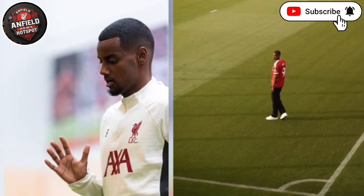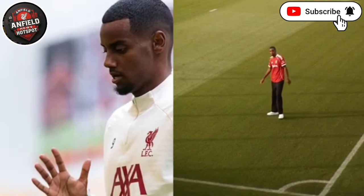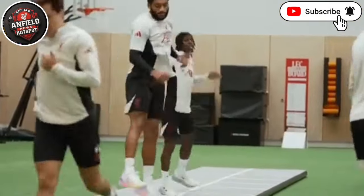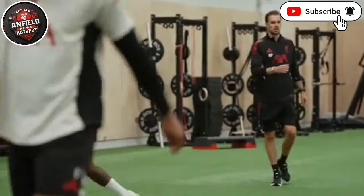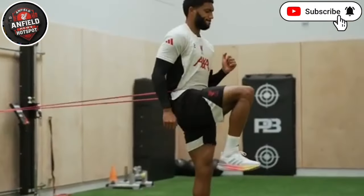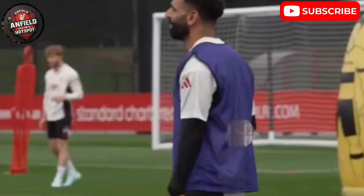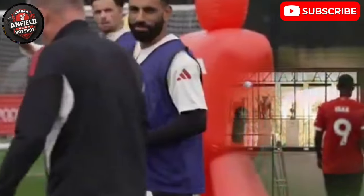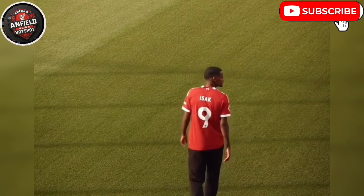On the training ground, Isak was heavily involved in tactical exercises. Slot has been keen to instill his philosophy of quick ball circulation and pressing transitions, and the Swedish international looked comfortable within the setup. He was used in various roles across the attacking line, sometimes as the central striker and at other times drifting wide to combine with the midfield. His awareness of space and ability to link play added a new dynamic to the attacking drills.